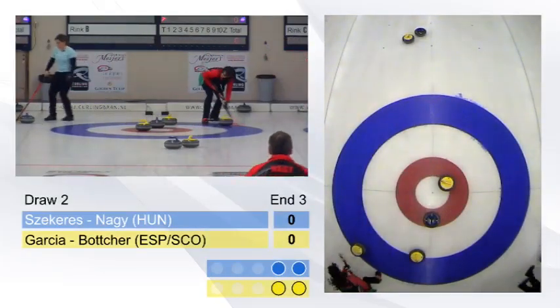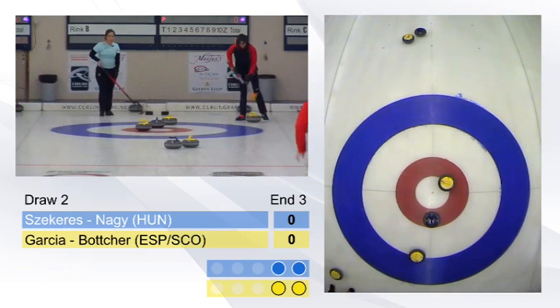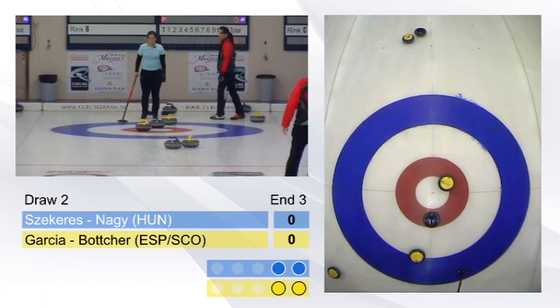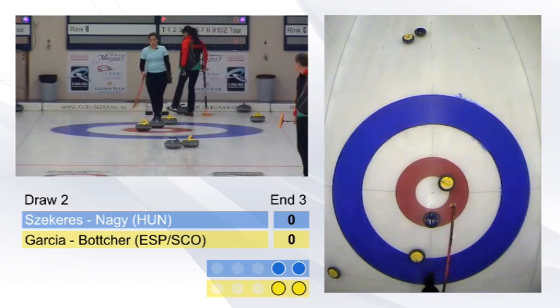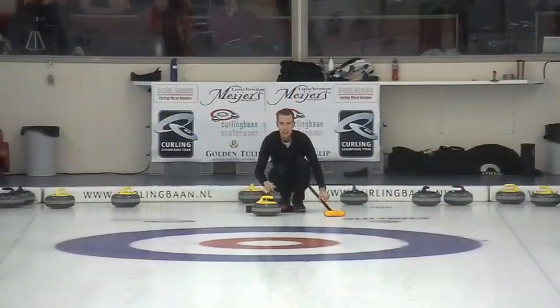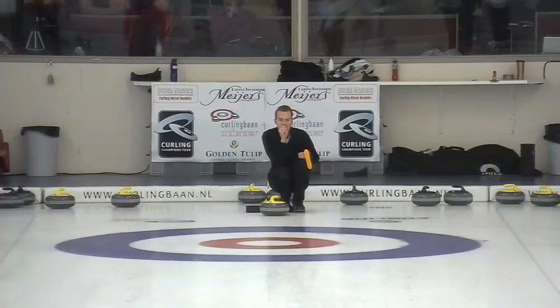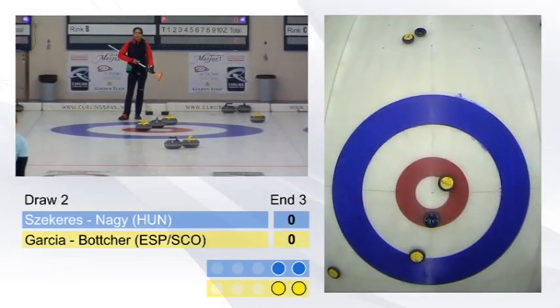That was a good margin, removing the guard. He wanted to come down and actually run that back and remove both yellows. He's in the margin, removing the top one and opening it up.